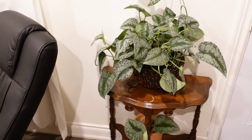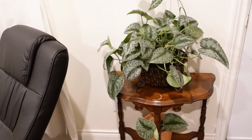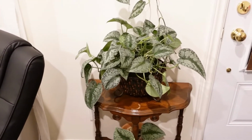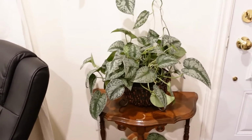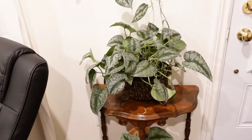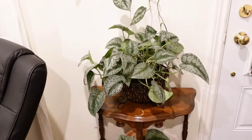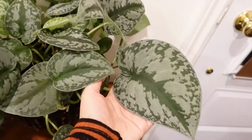So this is in the living room, and I've been keeping this one here. Like I said, it's not giving me any problem, any pests. I am using a slow release fertilizer for this one though, so most of my plants I'm feeding. Of course, nutrients are very important, so even though you're not giving them a good source of sunlight, you can always feed them with a lot of nutrients. They will give you a fuller and bigger leaf like this, you guys.